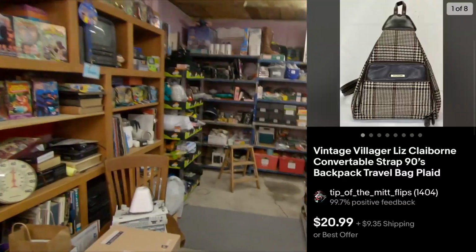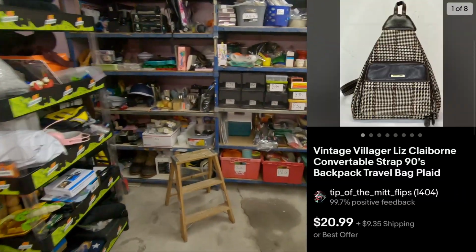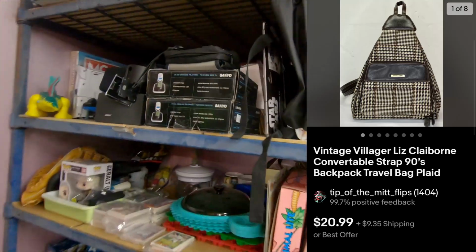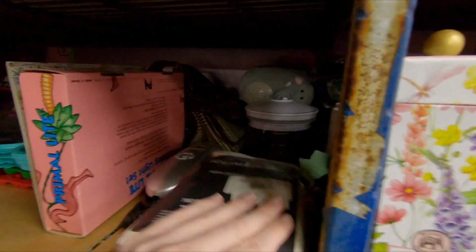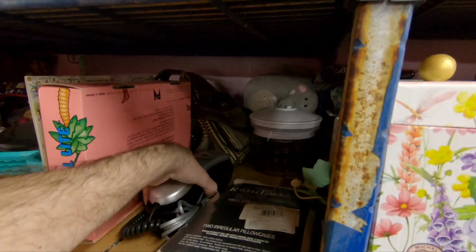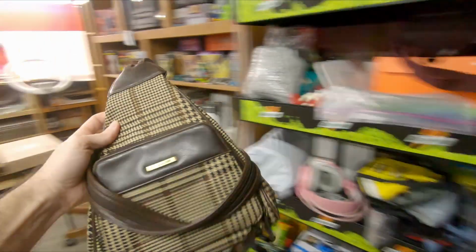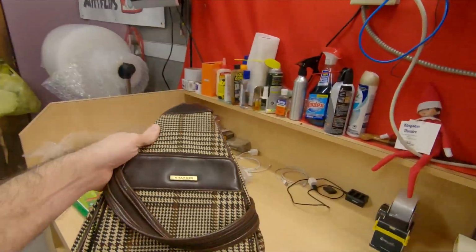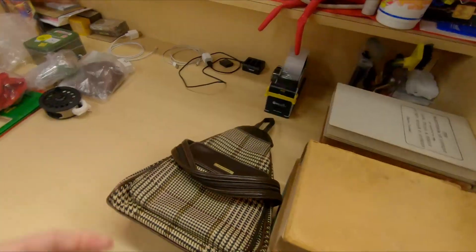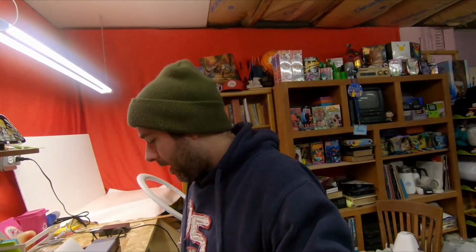After that, we got A4. It's a vintage Villager Liz Claiborne backpack. It's like a mini backpack. A4 right here. Actually, I think this was Jen's, if I'm not mistaken. So like always, I consider that a cost of goods 0 because you already bought it. It was yours in your house. But for that cute looking backpack, $14.99 plus shipping.